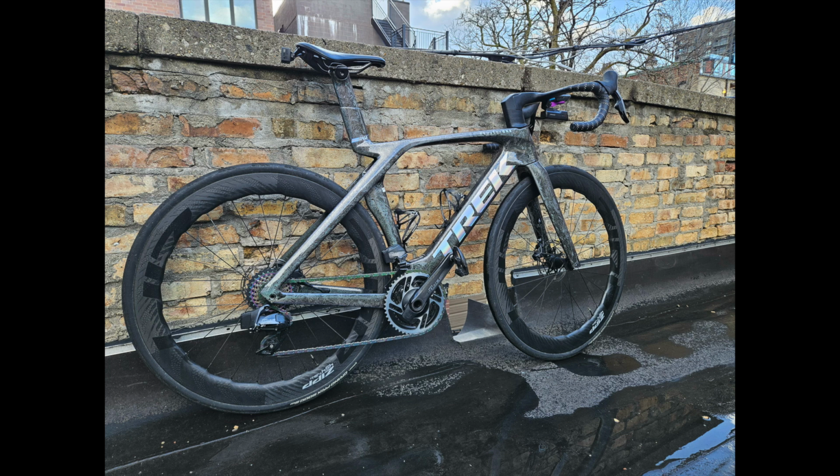The differences between the Gen 6 BB90 and the Gen 6 T47 really weren't that big, but the difference from the Gen 6 to the Gen 7 was a hell of an upgrade. And this paint job was, what, $1,500, $2,500? So I've had literally $5-something thousand in free paint jobs. I've had $9,000 in free frames.